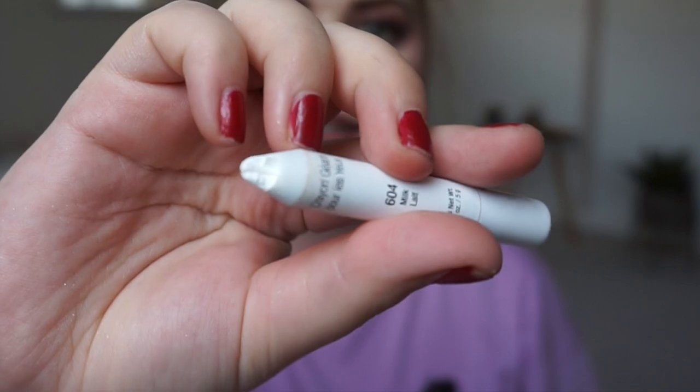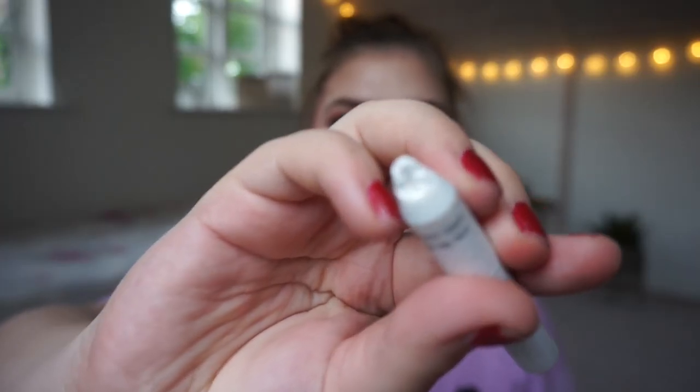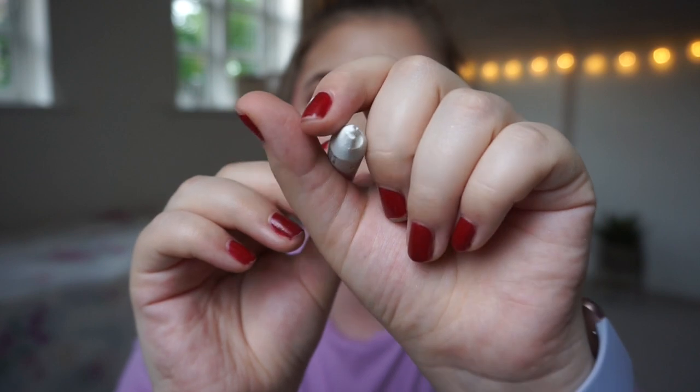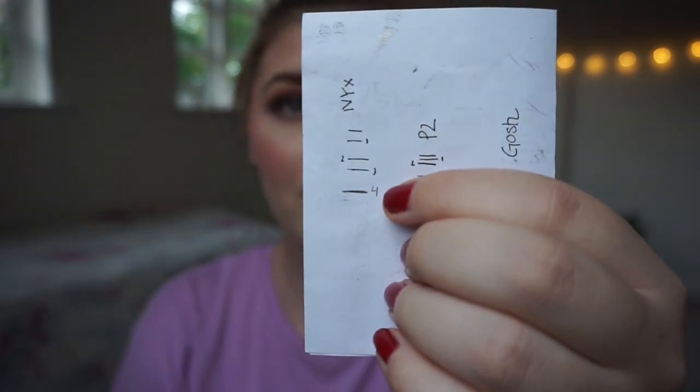For my NYX Jumbo eyeshadow pencil or crayon in Milk, it is getting so tiny, and apparently it is broken at this point. I just tried to sharpen it this morning and then it broke off a little bit. I don't think it is the end of the pencil, but I do think that I will have a hard time using it evenly now. But I have made some nice progress right there. So I think that is really, really nice progress. And I do think that I can finish this by the end of the year. I just need to be a little bit more consistent with this and then I will be fine.